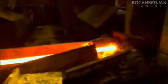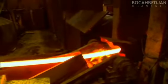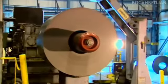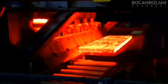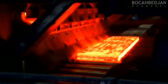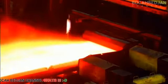At primary forming, the steel begins to take on the shape the customers have ordered. In the case of flat products like these rolls of steel, slabs go to a hot rolling mill. The slab is first reheated in a furnace to make it pliable for shaping. Then it goes through the descaler to knock off any impurities from the surface.